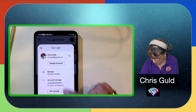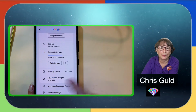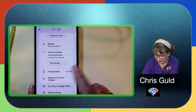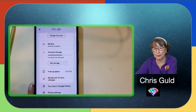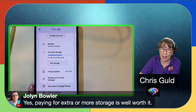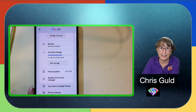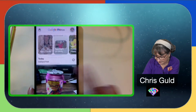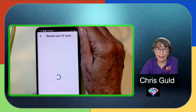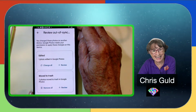So on my phone, I get this message, review out of sync changes. So out of sync, that means I deleted something from the cloud, but it's still on the phone. Google Photos will not now erase it from your device until you review that out of sync changes. And so you have to go into out of sync changes, and that's both deletions and editing.